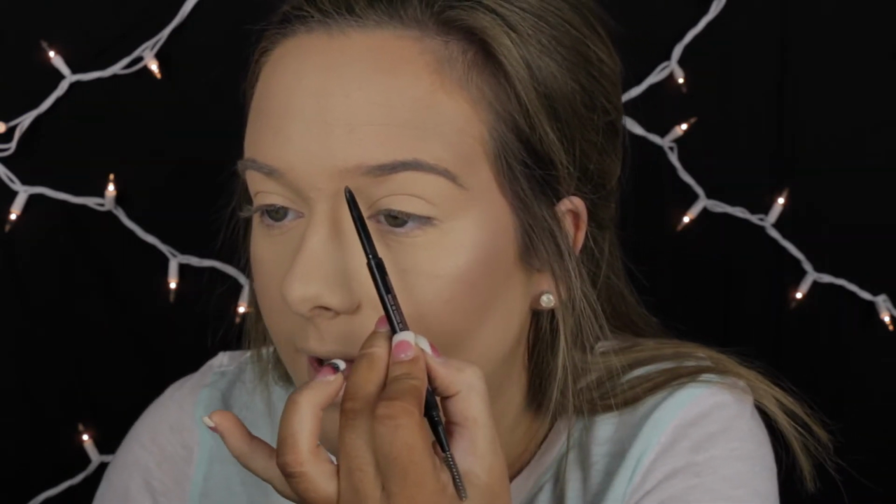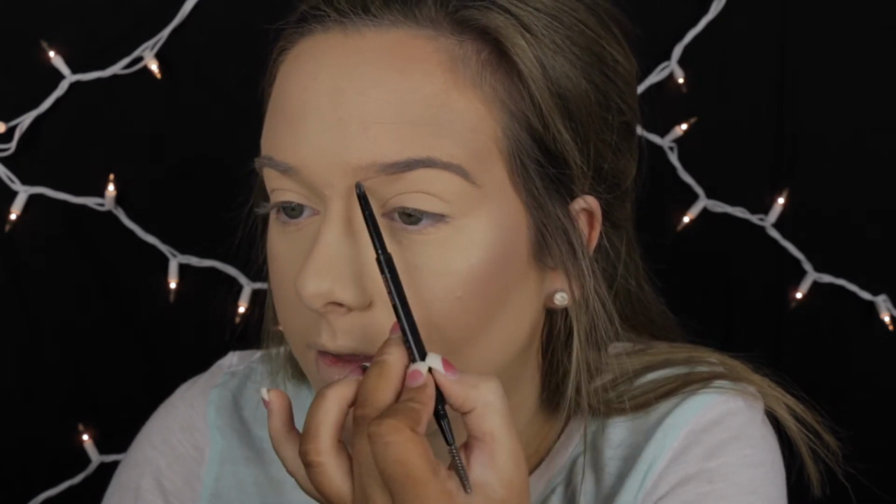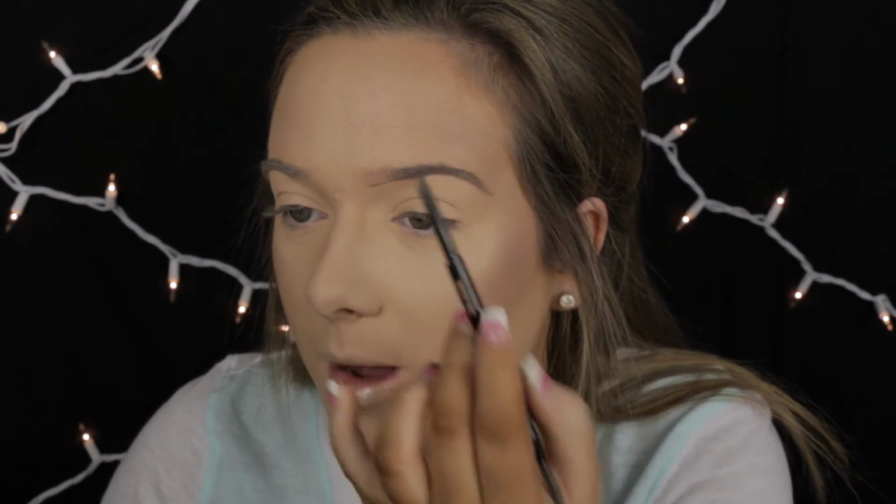Brow Wiz pencil thingy in soft brown. I love this stuff. It's honestly my favorite. I actually like it better than the pomade. Maybe I just need to learn how to do my brows the right way, and then I'll probably like the pomade, but I really like this for my brows.